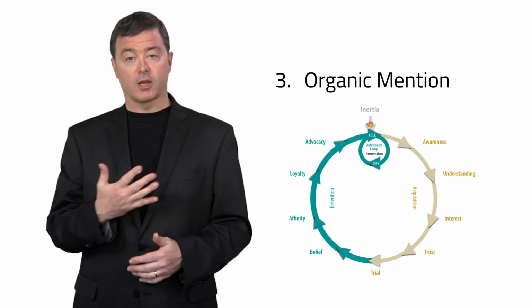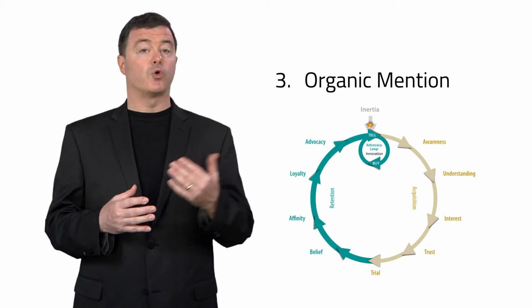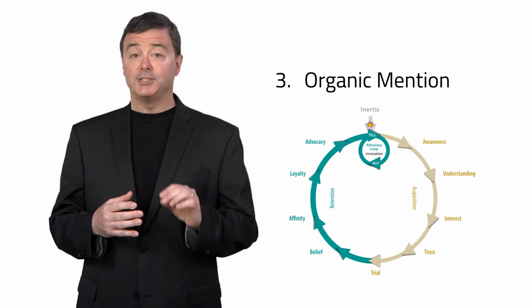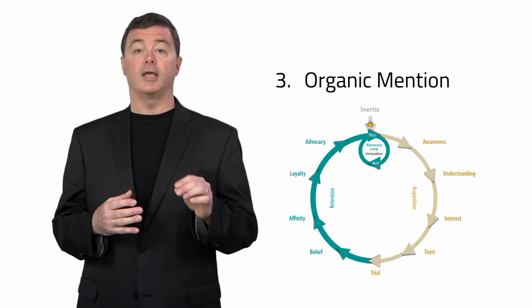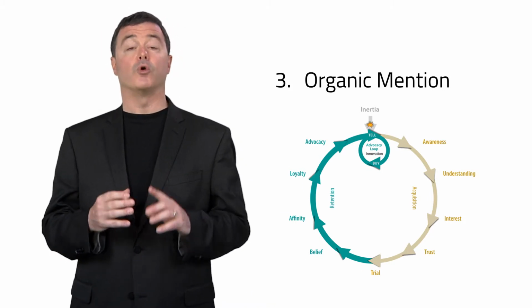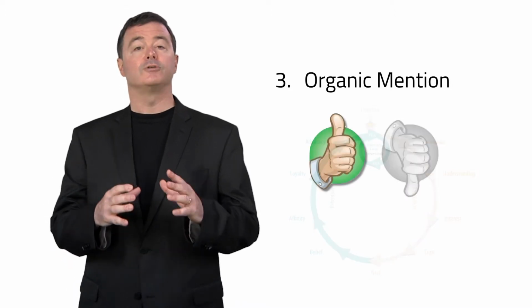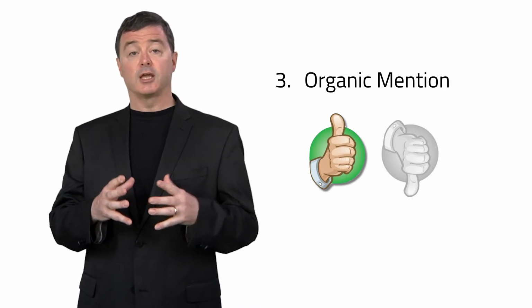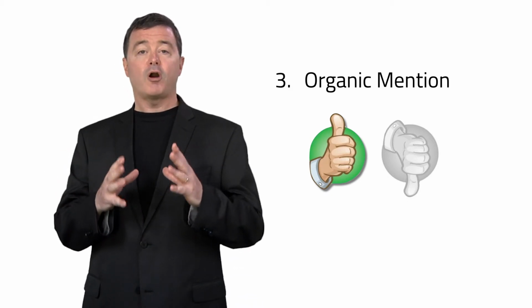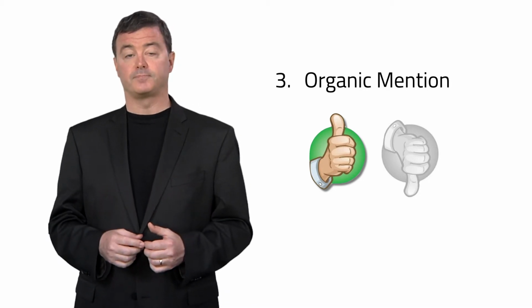If you recall the brand equity cycle, a paid search result might get your prospect from inertia to awareness, but the right mention can bring a prospect from inertia to awareness, understanding, interest, and all the way to trust with one tweet. That's extremely efficient and powerful. Also, since peers tend to share similar needs and product preferences compared to the general public, third-party mentions deliver the message to an audience that's already pre-qualified.